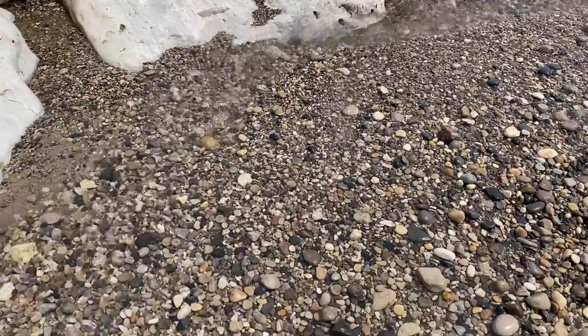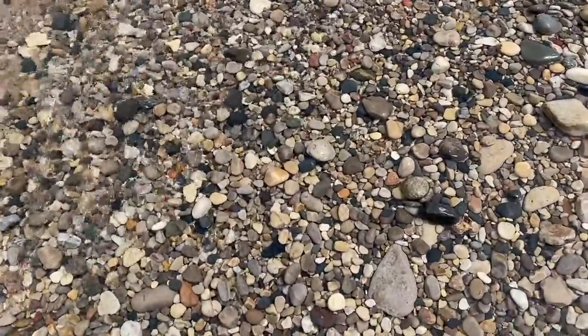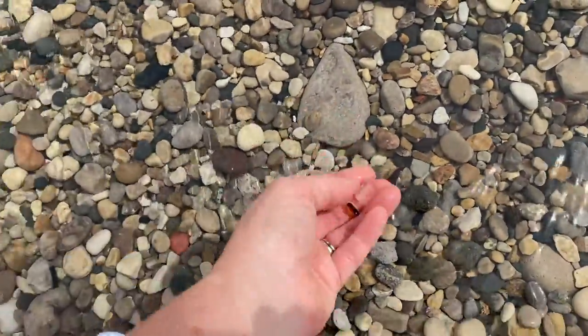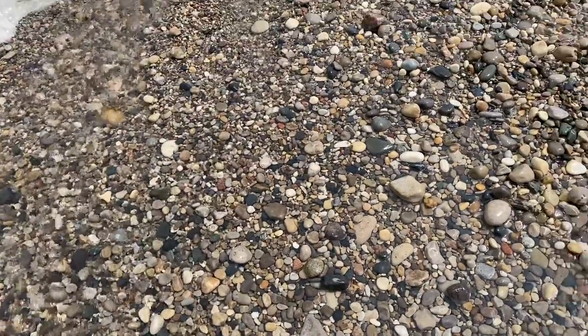Some glass down here. I don't think it's frosted. My beach shoes on. There's a piece there and a piece here. I'll have to wait until it's not wet to see if it's frosted.